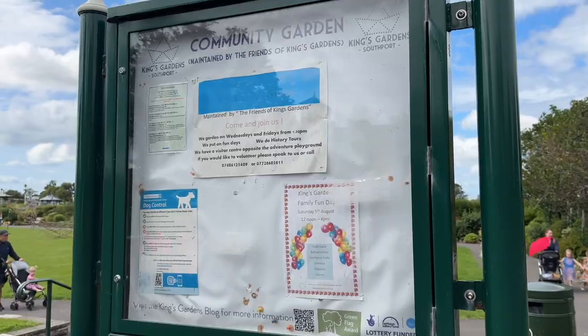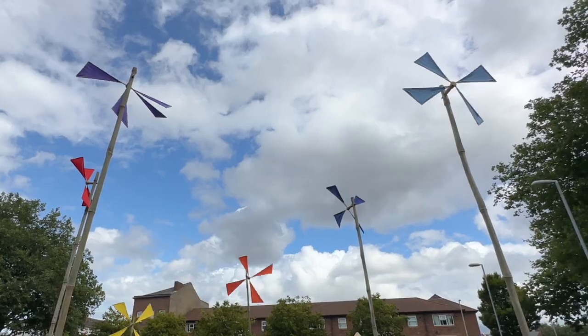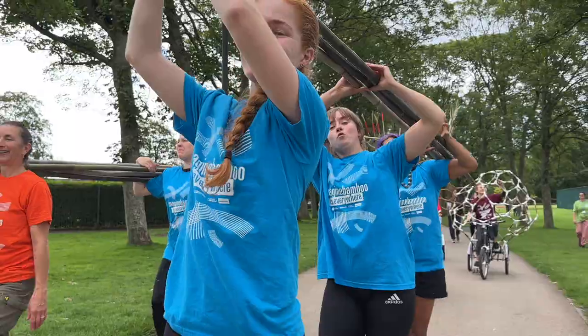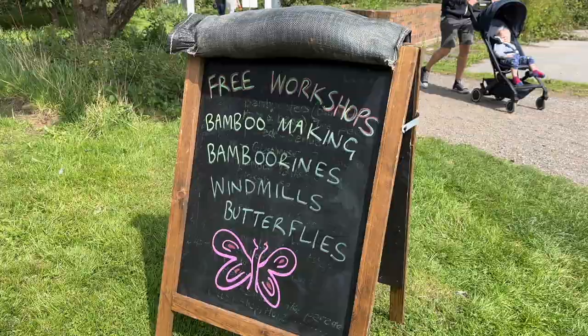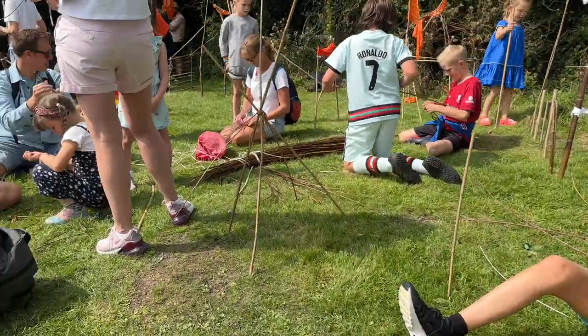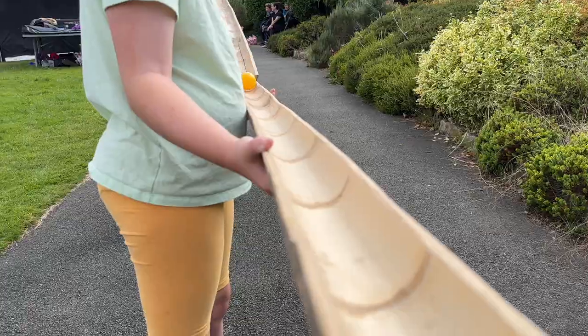So we're off all over the six boroughs: Sefton, Liverpool, St Helens, Knowsley, Halton and Wirral. We're still asking questions and exploring. We're seeing what people want to make. We're trying out different ways of using bamboo and people are having a go themselves.